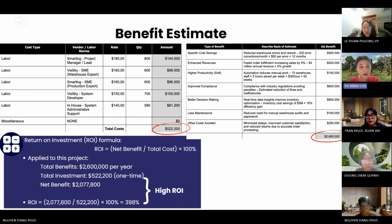By applying the ROI formula, our group has defined the net benefit and the total cost. And then we applied the ROI formula to find out the final result is 398%. This can be seen as a high ROI, which clearly shows that implementing the SWM system brings an excellent financial return, fully justifying the investment.